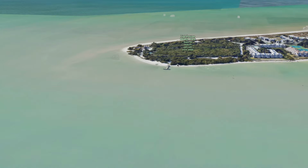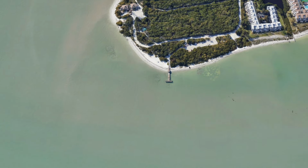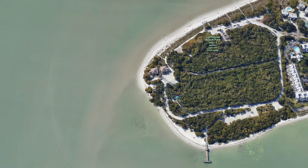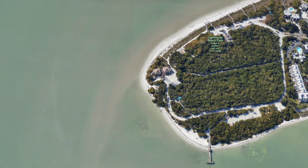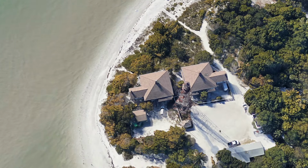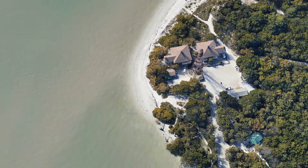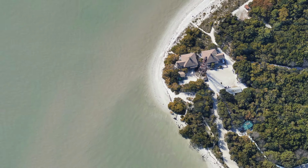Here I'm zooming in on Sanibel, the lighthouse right here, and you can see it hasn't been updated. This is absolutely pre-Ian. The buildings are not there anymore. The lighthouse looks like it's just in the middle of the sand. Don't zoom in on that dock, but the dock is gone.